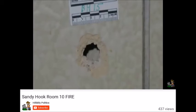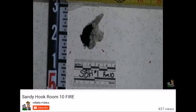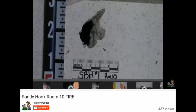Bullet hole 15, BH 15, all right? Now, why is this the only one that's indicated? SBH 1, room 10. Let's see if I can blow that up for you a little bit. SBH 1, the first shot from this particular one. Shotgun bullet hole 1, room 10. Now we do know we have one officer's statements indicating that a shotgun was used inside. But we'll get into that when we get into officer statements.